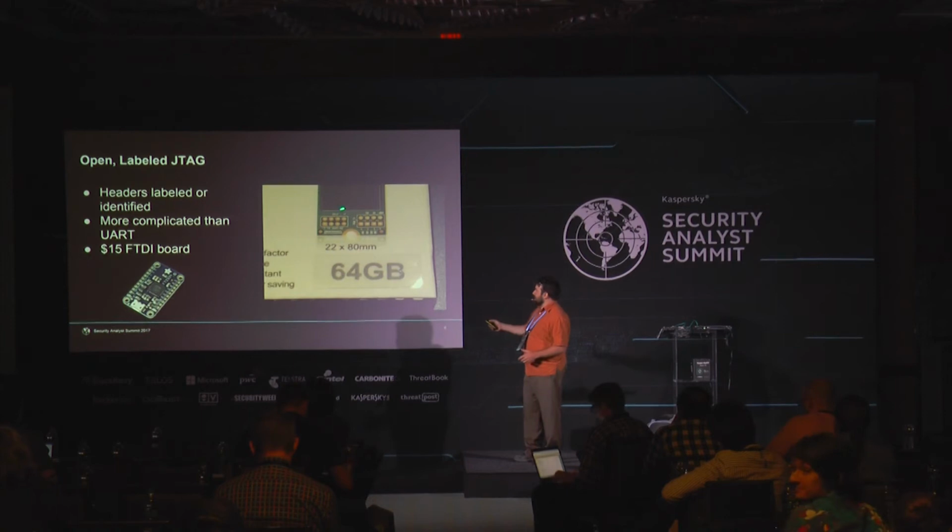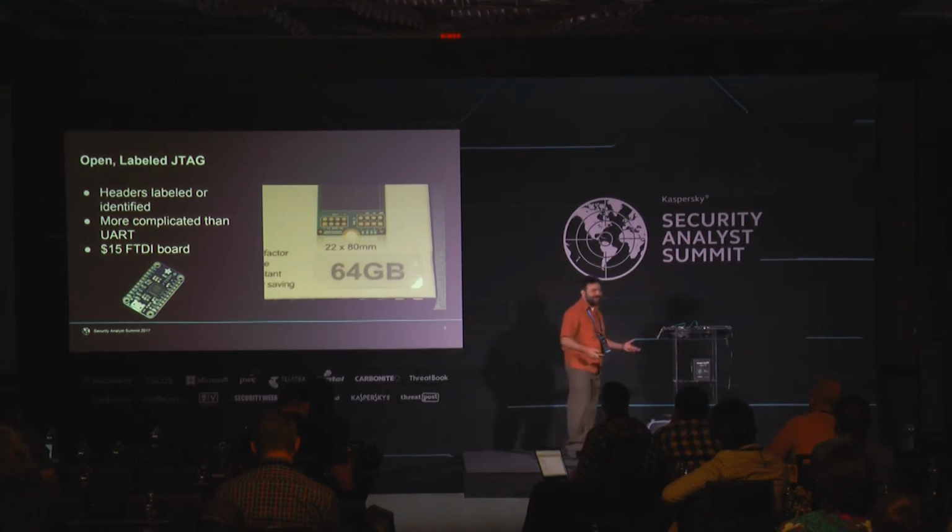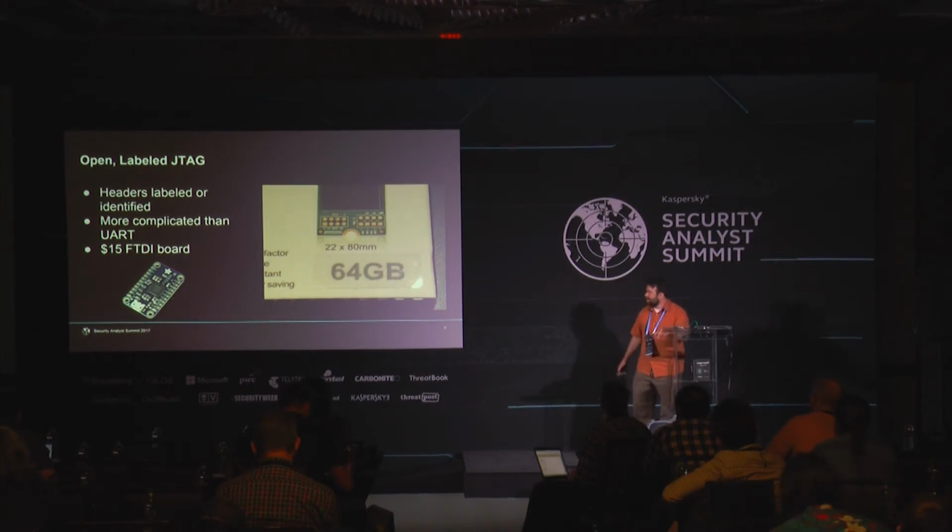But this is an SSD that I bought for taking apart. And I looked at the box of the SSD, and the box had a picture of it on there. It was a little mini NGFF, so a tiny little one that goes on a laptop. And right here on the end of the SSD, in the picture on the box, are 8 pins labeled JTAG. It's like, wow, they even labeled it on the box for me. They must have known I was going to buy it.